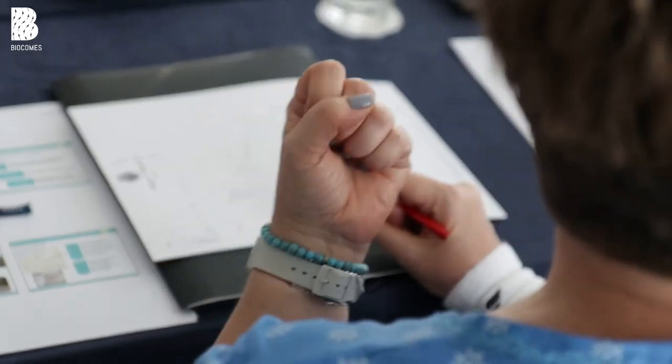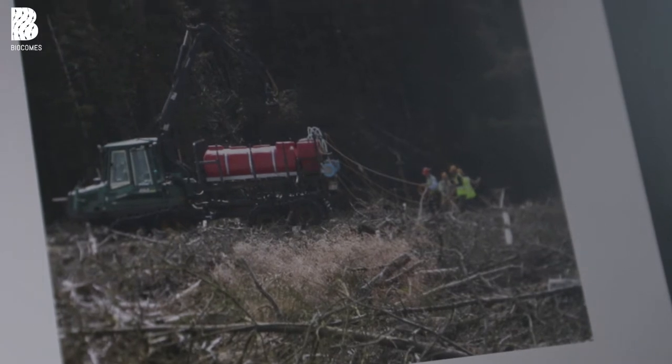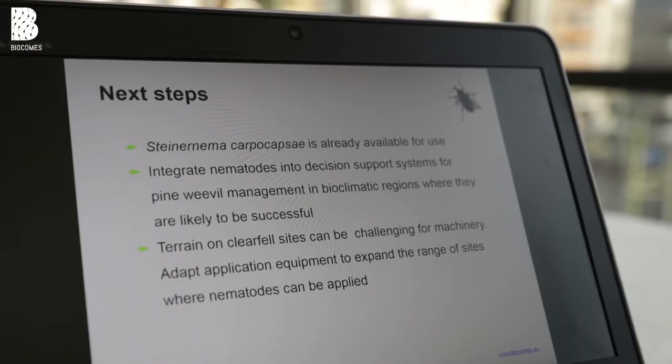And in fact, one of the problems perhaps that could be encountered with applying nematodes is that the soil conditions are really not always favorable for the use of this large forwarder with the spray rig attached. So things like rough surface, very soft soil, or a steep slope may make these sites unsuitable. And so one of the next steps could be to modify the application machinery to suit a greater range of sites, thereby making nematodes more widely suitable.